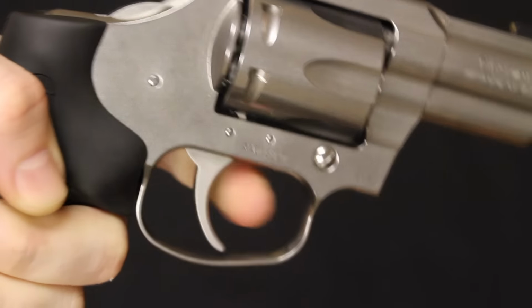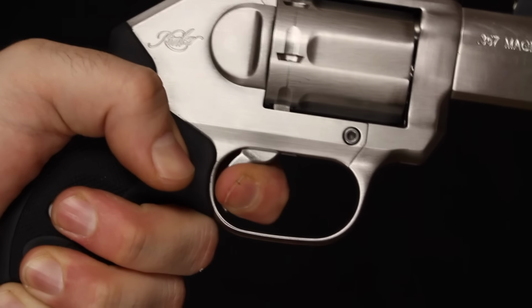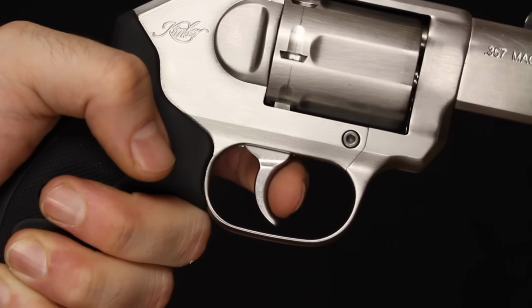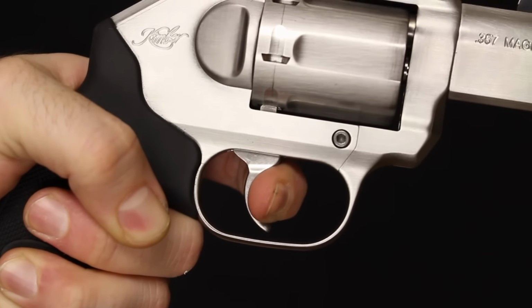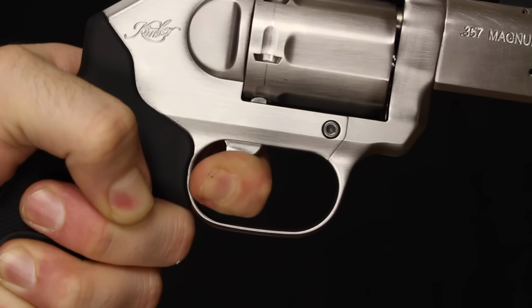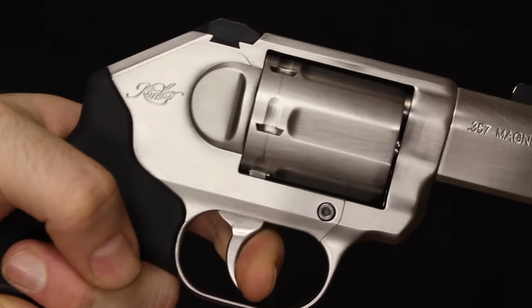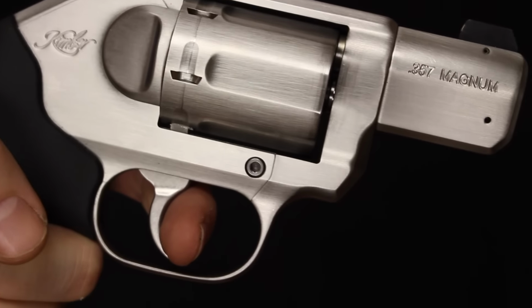Now the Kimber here is a shrouded hammer, so there is basically no staging point. It's just straight up double action, start pulling and squeeze until you feel the break. You can kind of train yourself to stage the trigger a little bit, but it's not an exact science. If you're just pulling straight through, typical double action pull, probably around 6-7 pounds.